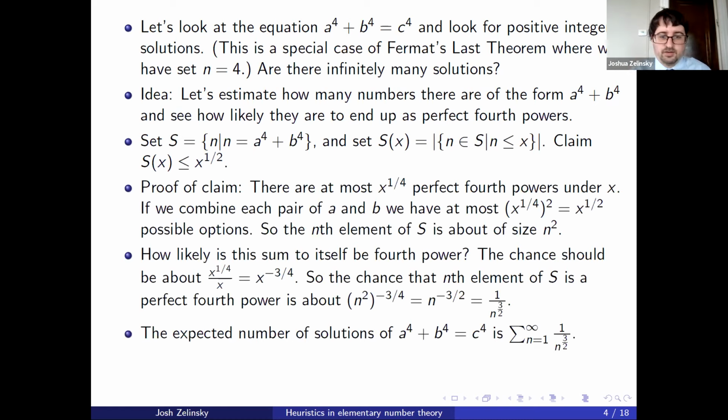Oh, actually, that's my next line. Sorry. All right. So at this point, we can say the expected number of solutions should be about the chance that a given number is a solution. We've got about x to the 1/2 of them, and about x to the 1/4 of those are themselves perfect fourth powers again. So the chance that a given element should be a perfect fourth power should be about 1 over n to the 3/2. Okay, there's a little algebra there, but that's the idea.